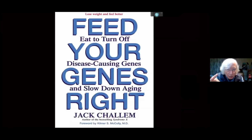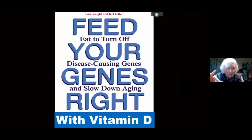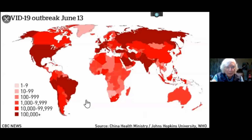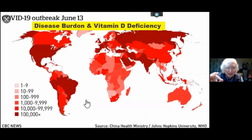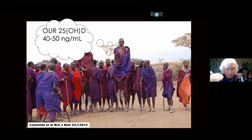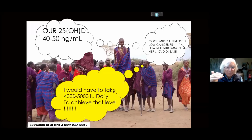Feed your genes right with vitamin D, right? We need vitamin D from birth until death, right? With this COVID outbreak worldwide, we know vitamin D deficiency is common. So how much do you need? We know from a very nice study in Maasai herders and Hadza in Kenya, their blood levels on average are 40 to 50 nanograms per ml. How do you get there? You would have to be on 4,000 to 5,000 units a day.